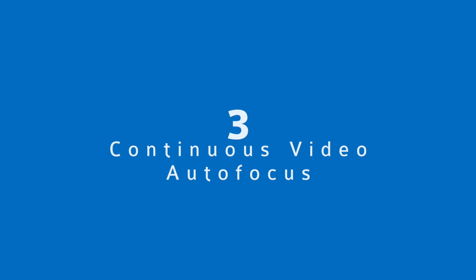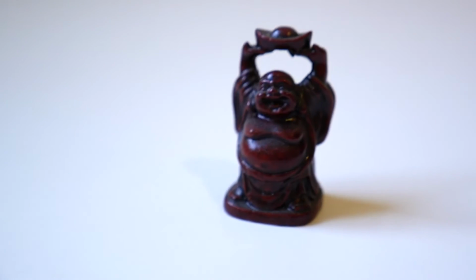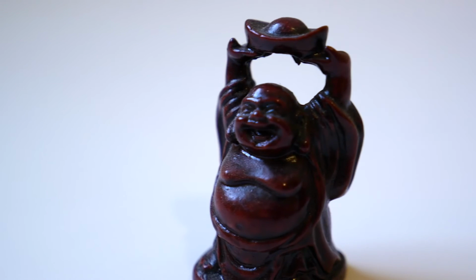Number 3, continuous autofocus in video mode. Panasonic has a really great autofocus when it comes to still images. And for video, as long as you're using one push autofocus, it works really great. But when you're trying to do continuous focus with face tracking or anything like that, it's not quite as accurate as it could be. It's definitely not on par with something like Canon's phase detect autofocus.